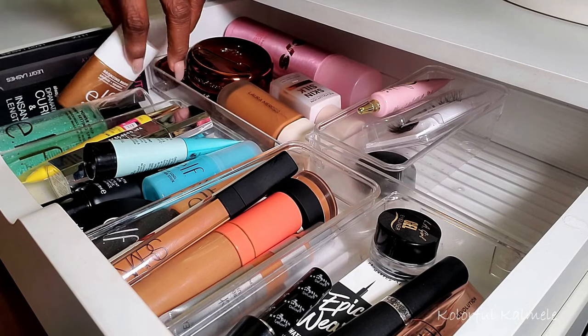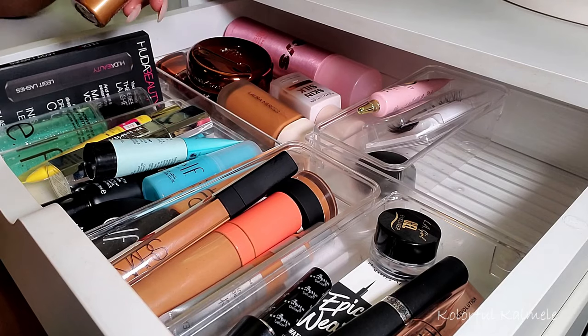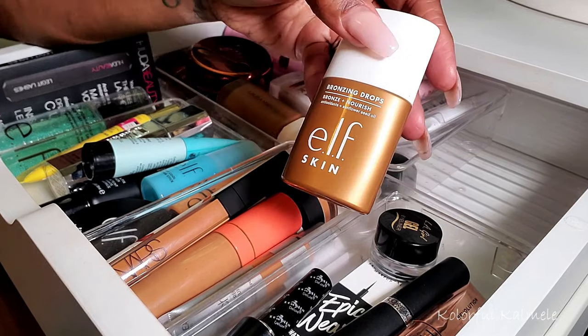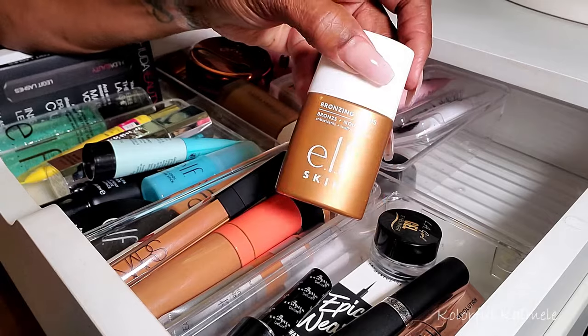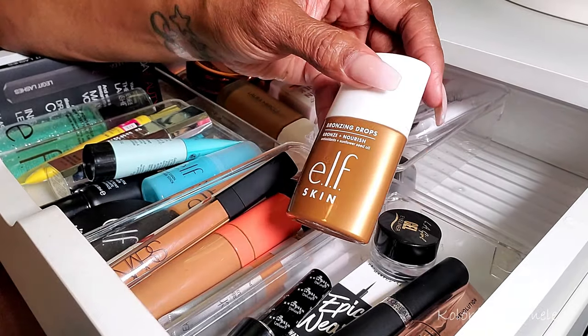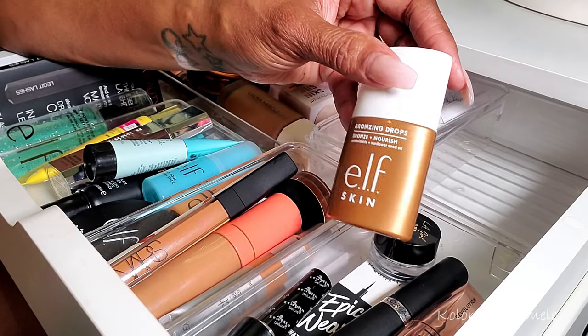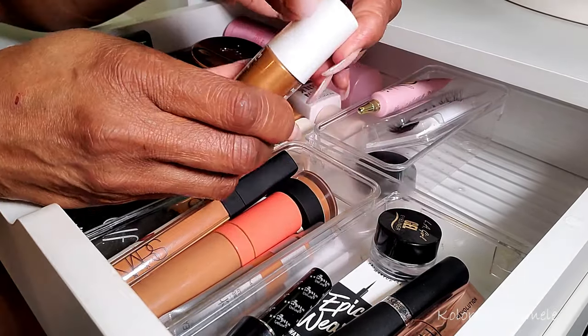Let's move over here into some primers and pre-makeup items. The e.l.f. Skin Bronzing Drops. Oh, I love these. I wasn't sure if I would like it or not because I really don't typically put stuff on like this prior to my foundation, but I found during the summer, I have really been loving these drops.